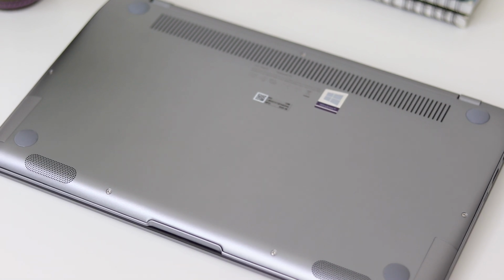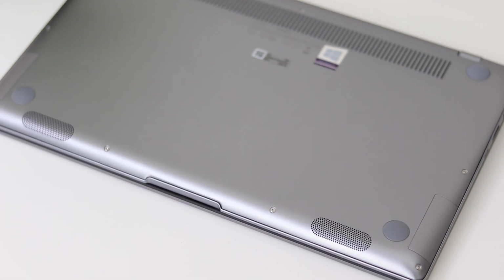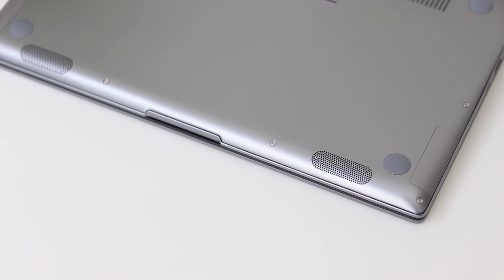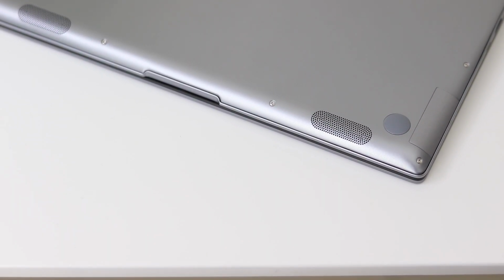The speakers are alright, they're nothing impressive. They're located at the bottom, so if you do place this on your lap or a non-hard surface like your bed, the sound does get muffled a bit. It does get reasonably loud, but again, the audio quality isn't top notch or anything.